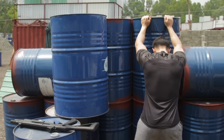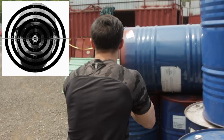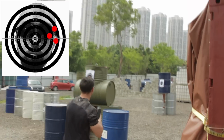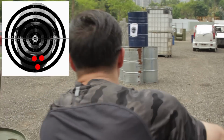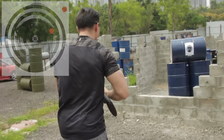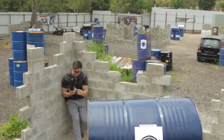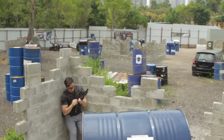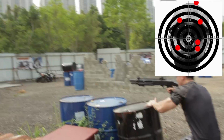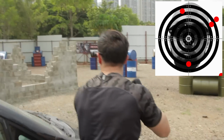Are you ready? Yeah, I'm ready. There's one left. Another one. 4. There's another big cover. Go, go, go, go. There's a shot. I really find myself after 6 shots. One behind the car. The left there.